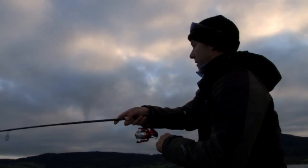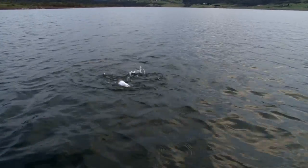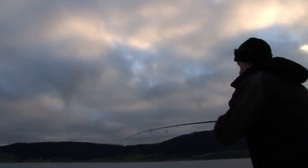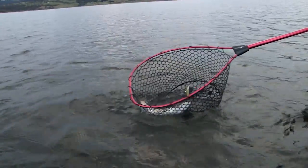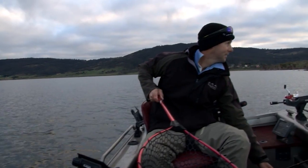Oh, there we go. Saved his play for the bait, a little rainbow. First fish for the day, in the net. That's what I like.